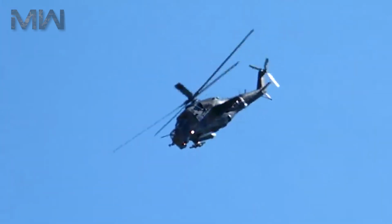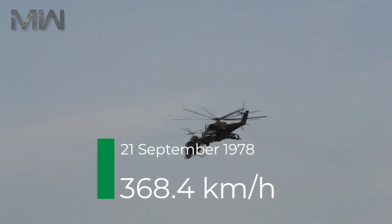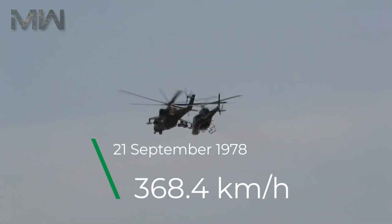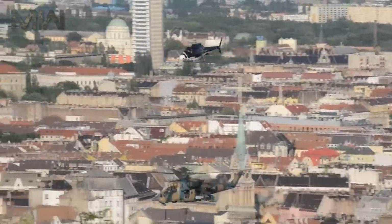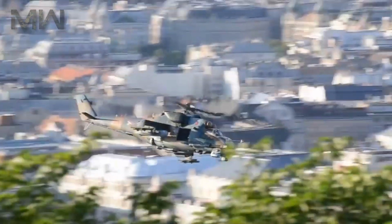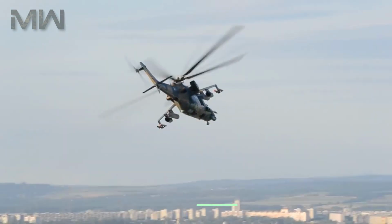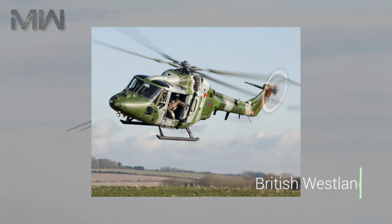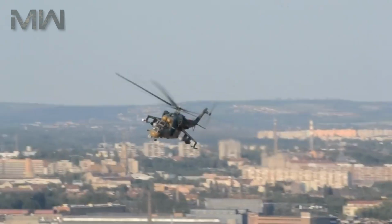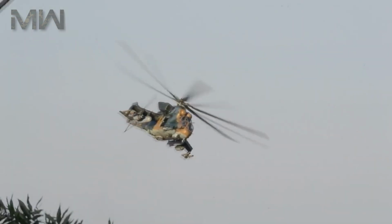On September 21st of 1978, the A-10 set the absolute speed record for helicopters at 368.4 kilometers per hour over a 15 to 25 kilometer course. That record then stood until 1986, when it was broken by the current official record holder, a modified British Westland Lynx. Of its specifications, it features a crew of 2 to 3: pilots, a weapon system officer, and a technician.